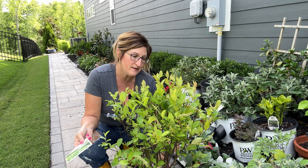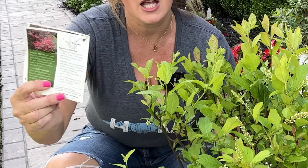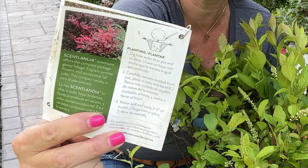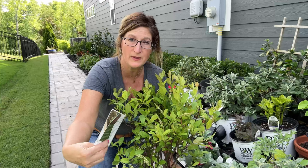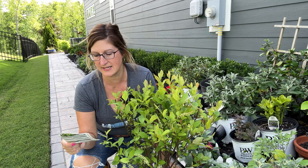But then she was telling Loretta about the fall foliage. So you guys, look at that fall foliage. As soon as I saw that, I'm like, I'll buy that from you. I love that. So I really wasn't planning on buying this plant, but I am so glad that I got my hands on this plant. Thank you, Dawn.